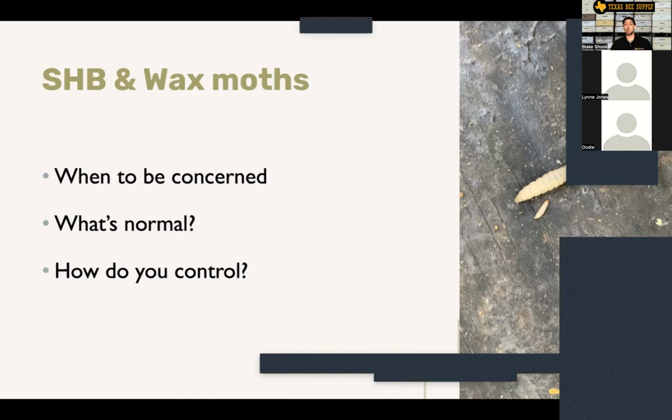99% of the time, a good, strong, healthy hive can keep these larvae out of the hive, keep small hive beetles and wax moths under control. So usually if I see these larvae making a mess inside of a hive, there's something up with my hive. It's weak. There's an issue with it. So keeping your hive strong is by far the best defense against these pests.